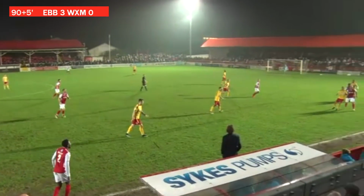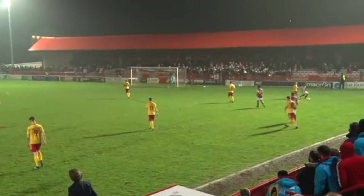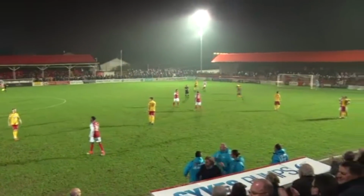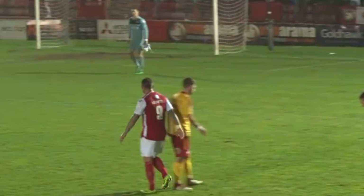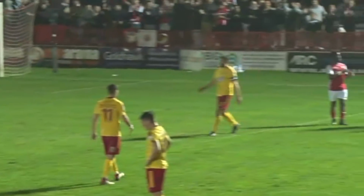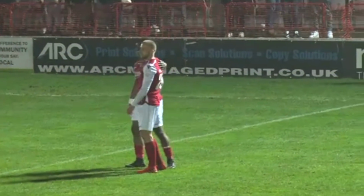The third longest run of unbeaten away league games in Wrexham's history comes to an end, and Ebbsfleet keep their hopes of getting into the playoffs alive. All season, that table's been tight, and now it's looking ever so tight for Wrexham. Final score, Ebbsfleet United 3, Wrexham 0.